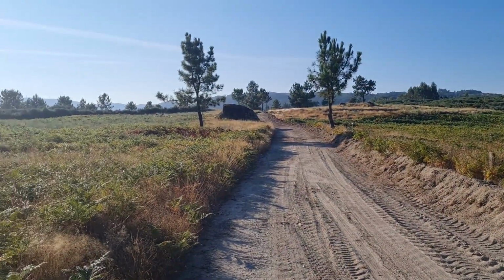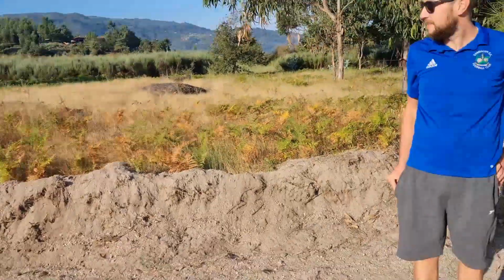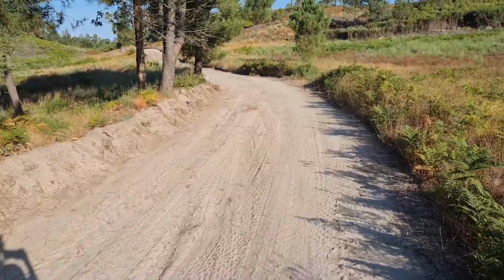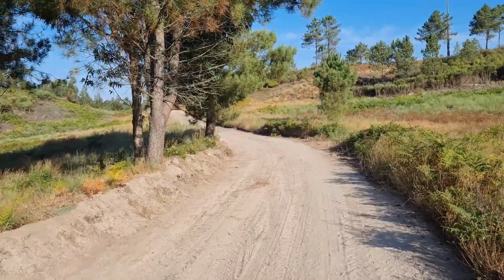We are just taking a walk this morning, checking out the nearly flattened dirt road. It's a beautiful morning.